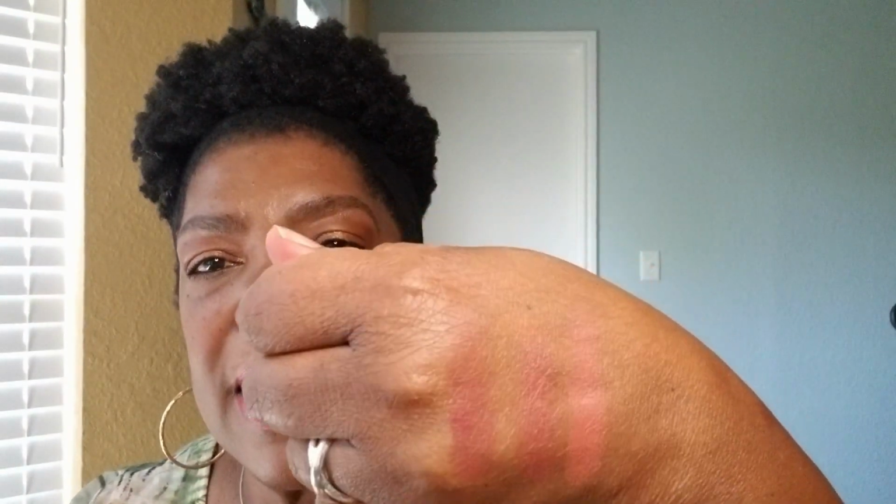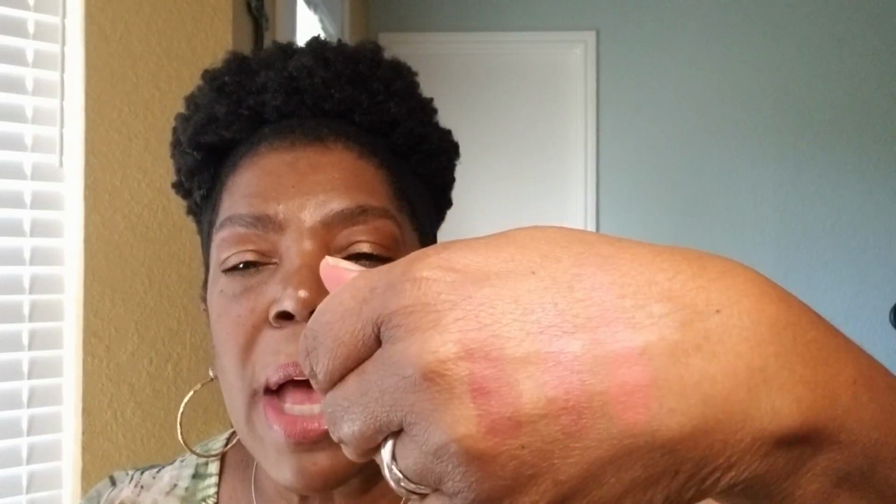Spring is coming up, and this blush palette will be perfect. Again, this is by ABH. This is another one that I had stalked and stalked for years before actually picking it up.